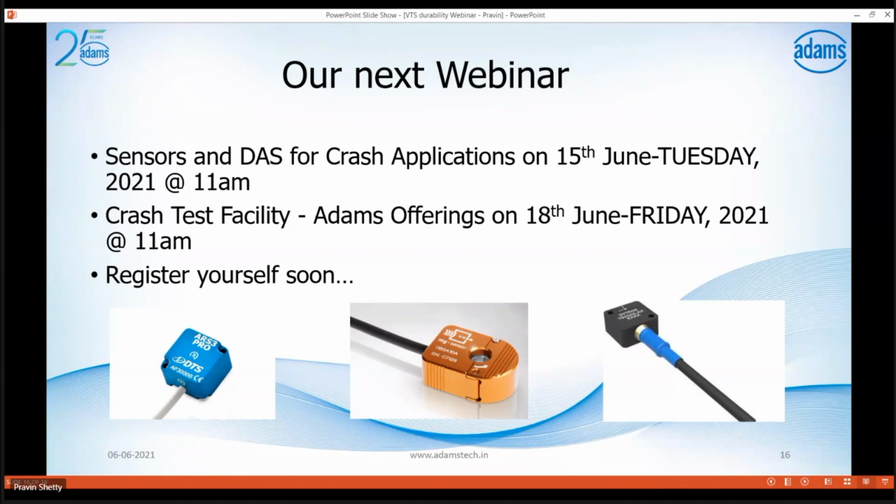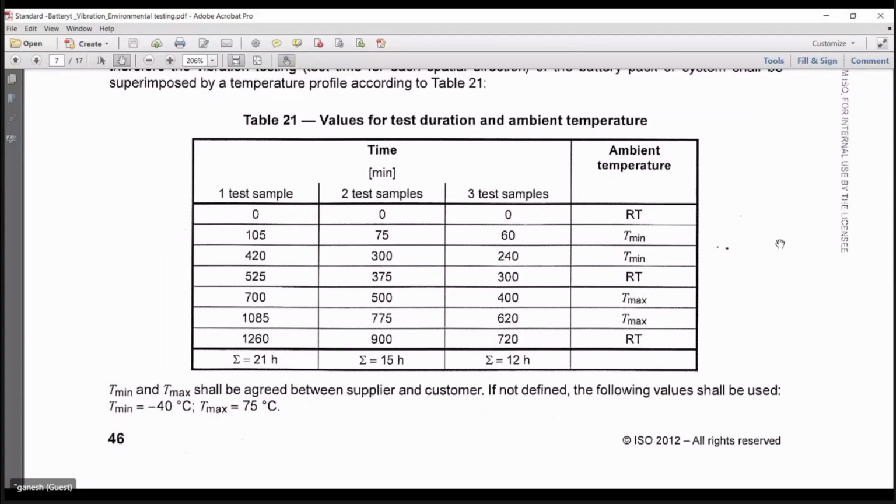Hello. Yes, sir. Related to the temperature, you have answered that it is 10 to 65 degrees, right? Ganesh-san, this is again Ganesh here from this side. Depending upon the different standards that you follow, the temperature ranges would vary. For instance, I will try to display one of the standards here. Hopefully you are able to see my screen. Yes, I can see.